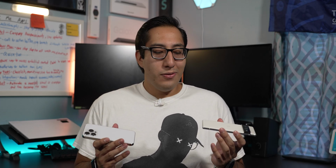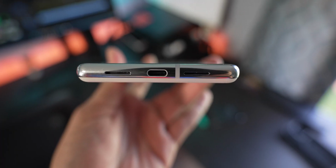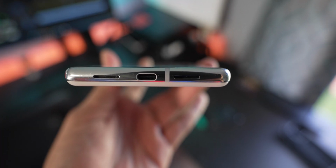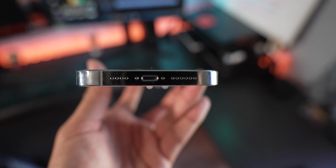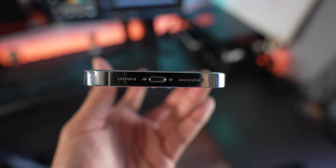And as far as buttons and ports, on the bottom of both devices you'll find the charging ports. On the Pixel 6 Pro you have the universal USB-C, which I gotta appreciate and love. And on the iPhone 14 Pro Max, you have Lightning, which sucks. I don't know why they're still using Lightning, but they have Lightning.